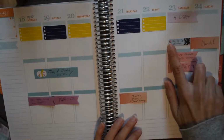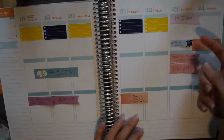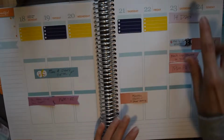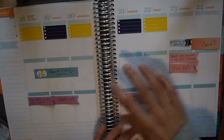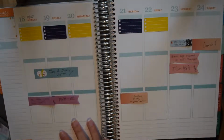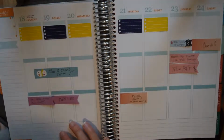Okay, and then I end up using the adorable kitty cat sticky notes on Saturdays, and I just leave them in here and glue them down because I volunteer at the animal shelter on these days. Okay, so that's that for work.